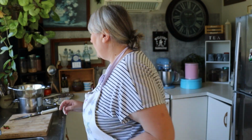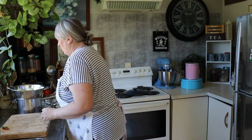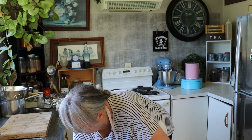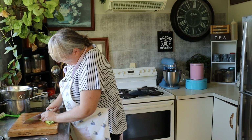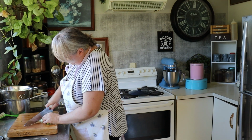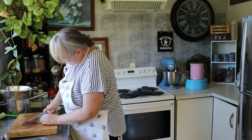These potatoes actually feel like they are just about cool enough, so I'm going to get my spring onions ready, and let's start putting this potato salad together. There's something about homegrown spring onions that are just so much nicer than store-bought as well.